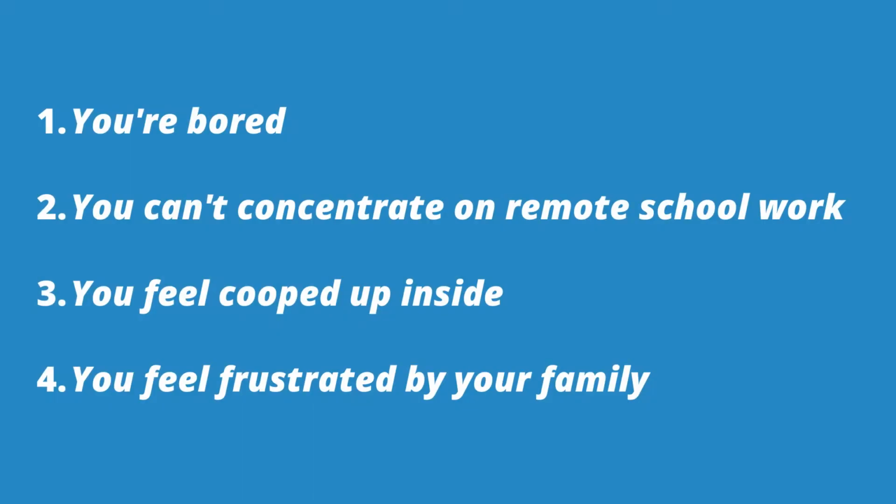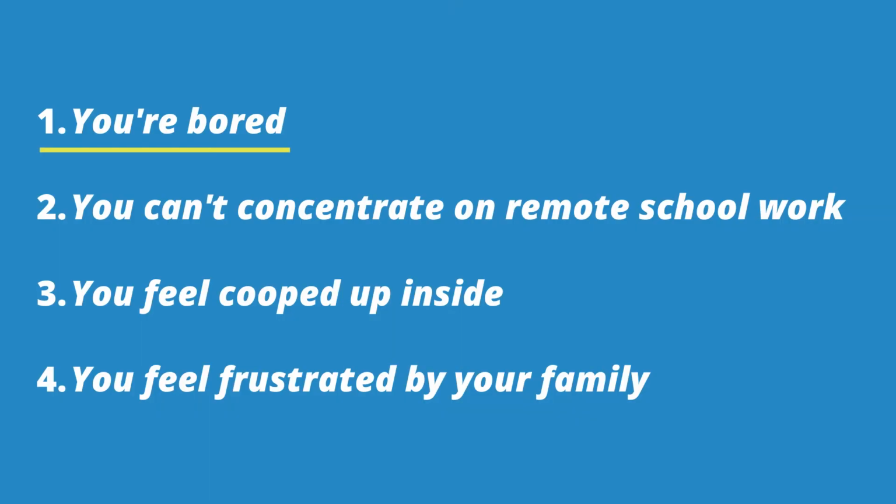Let's think through some problems that you may have while you're at home and social distancing. A few examples include being bored, having a hard time concentrating on your remote schoolwork, feeling cooped up inside, or maybe you're feeling frustrated by your family that lives with you. Each of these has a solution right around the corner, and just by naming these as potential problems, we've already accomplished step 1, which is identifying the problem. Let's use number 1 as our example today.